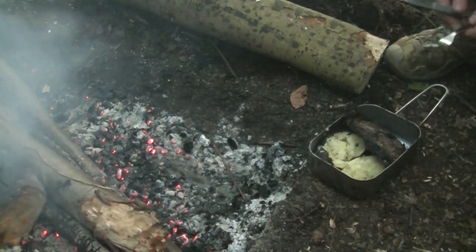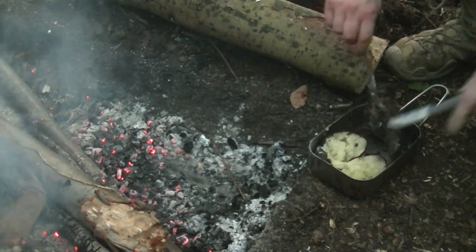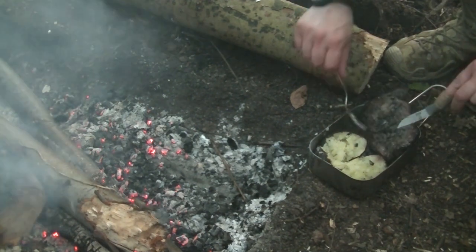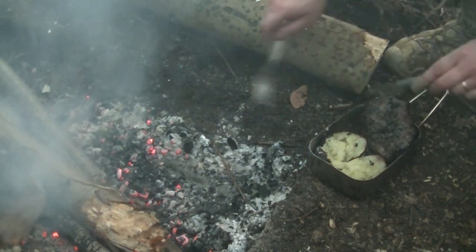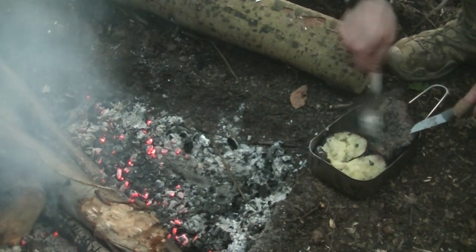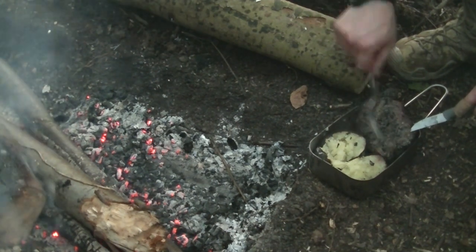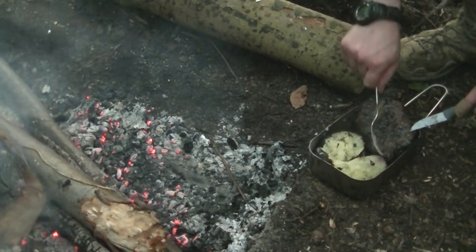Well, I think what I'm going to do is take the coals off of there and just give that 10 minutes to rest, you know. Because that's been working hard on them coals. But you know what? You don't really need the oil. It just brushes them straight off, doesn't it?